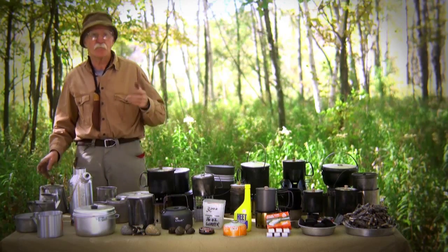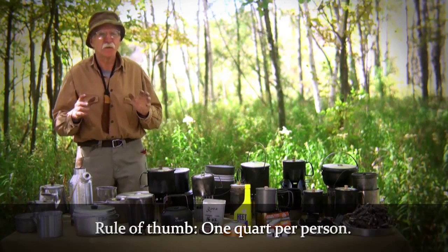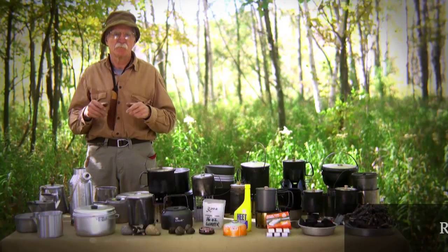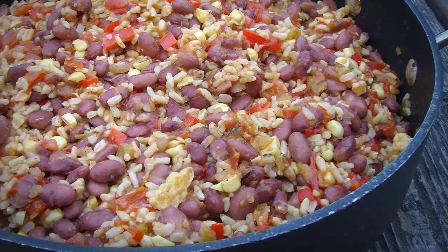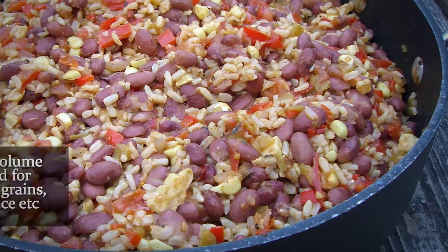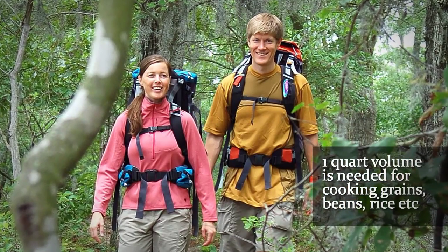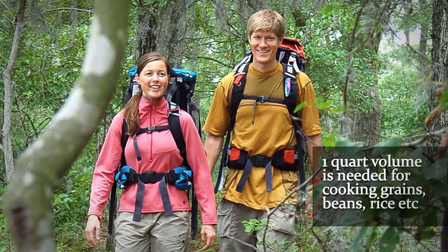The majority of pots that you found back in that area had a minimum of 1 quart or a little bit more per person. Because if you were cooking beans, rice, food that wasn't concentrated, you needed that volume for that person to receive enough calories to continue on his travails.